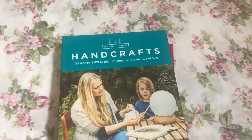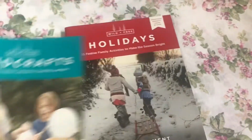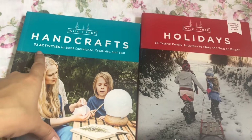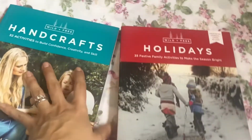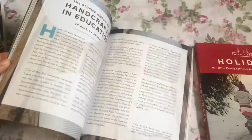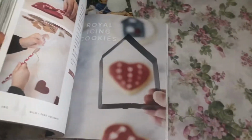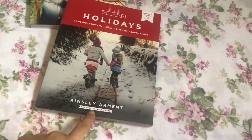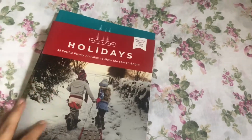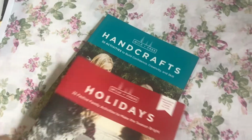For our handicrafts this year, we're going to try the Wild and Free books. So this one's all about holidays, and then this one just has 32 activities you could do throughout the year. So I've been looking through them and I really like what I see. So I'm very excited to have my kids pick out some crafts that they are interested in doing. These books really look great. And I believe there's 2 more books that the same author has available. I think one is nature and one is like a book club. So this is what we're going to use for handicrafts.